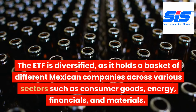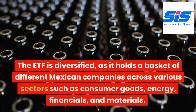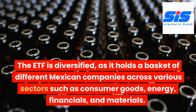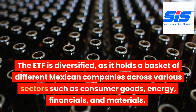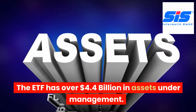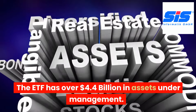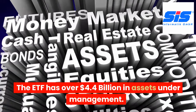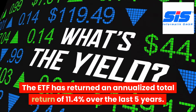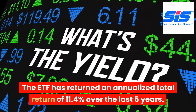The ETF is diversified, as it holds a basket of different Mexican companies across various sectors such as consumer goods, energy, financials, and materials. EWW has a low expense ratio of 0.49% and it trades with high liquidity. The ETF has over $4.4 billion in assets under management. The ETF has returned an annualized total return of 11.4% over the last 5 years.